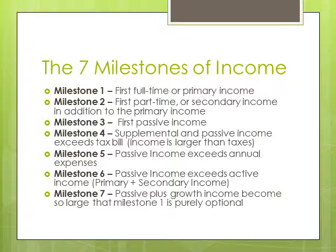Fifth milestone after this is when your passive income exceeds your annual expenses. That means you've grown your passive income to such a large amount that it pays for all of the expenses that you normally incur, meaning everything you're earning from your primary and secondary income is all coming in through the door. Milestone 6, second to last, is when your passive income exceeds active income. This means you're making more just from not doing anything than when you are actually doing something. And this means that you could potentially quit your job, although I do not recommend it until milestone 7.